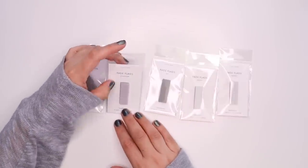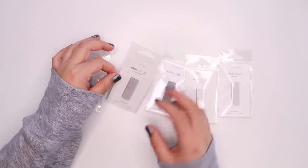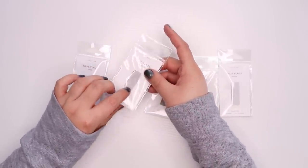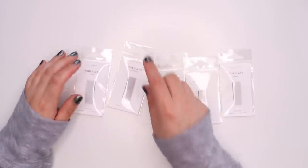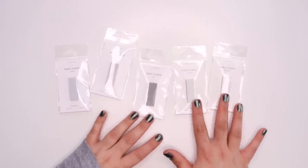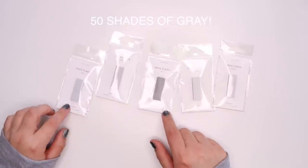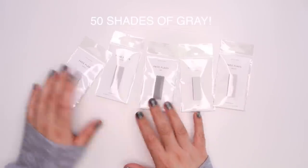Anyway, this one says champagne. It almost looks like it's a blue-gray, maybe? I don't know. At first I thought it was like violet. It looks, I think, maybe more violet on camera. But they're all gray. And I got two of these ones because I thought that this was a shade I liked the best, but I wanted to try them all out. There are 50 sheets to each of these, and I just think that they're adorable.